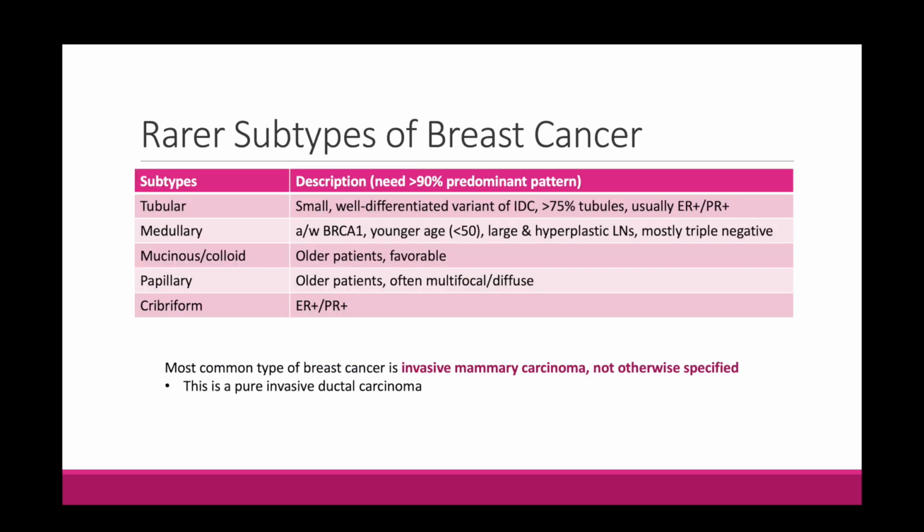Now, other than the ductal carcinoma and invasive lobular carcinoma, there are a few more rare types of breast cancer that we sometimes see. So these include tubular, medullary, mucinous or colloid, papillary, and cribriform. In order to be described as a primary kind of tubular breast cancer, or whichever one of these subtypes, you need at least 90% to make up the predominant pattern.